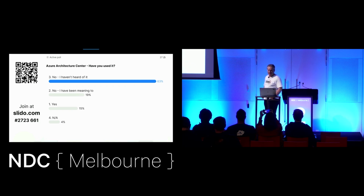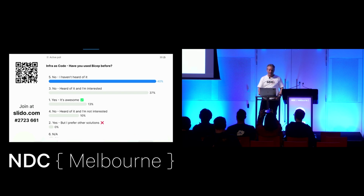Azure Architecture Center, well, you've all heard of this now, so there you go. Add that on as well. Use that, and that's wonderful. And so most of you had not heard of Bicep. You have now. That's awesome.